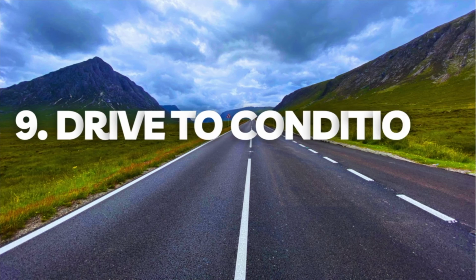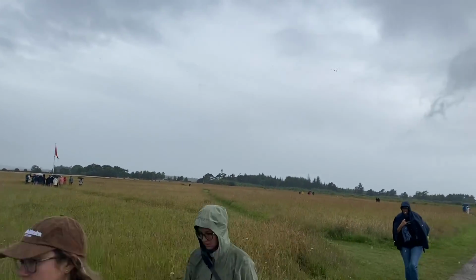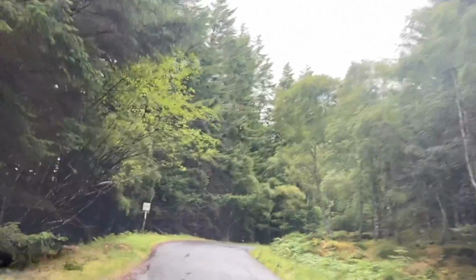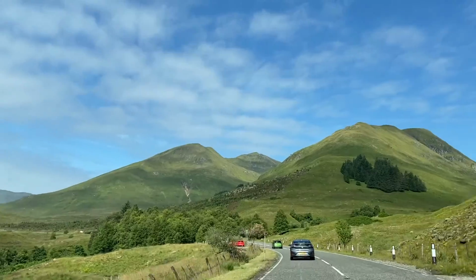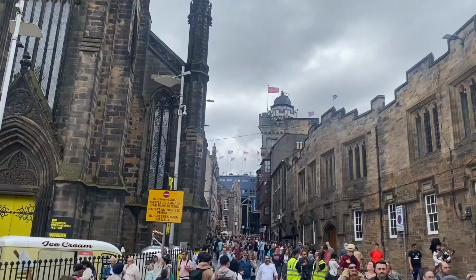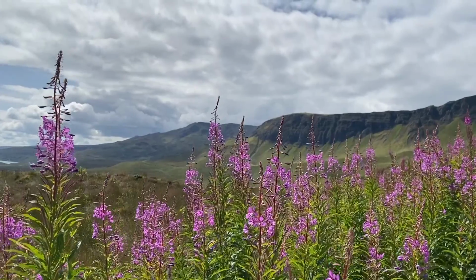Tip number 9 is to always drive to the conditions. Scotland is famous for its foggy, cloudy, and unpredictable weather. Things can change very quickly, and you may find yourself in challenging conditions. It's always best to slow down and drive more conservatively, or just stop over somewhere and wait for conditions to improve. It's probably worth keeping an umbrella in the car at all times, just in case.